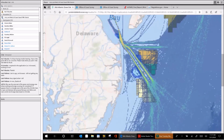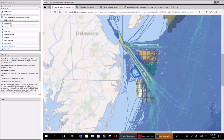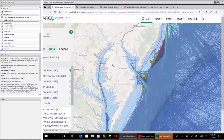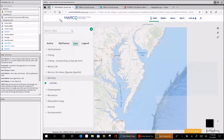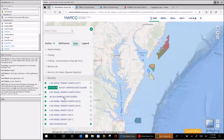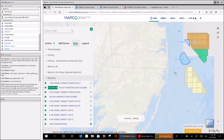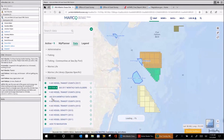He said it appears there's a triangle area to the east of the Delaware WIA that's open and between the proposed fairways and WIAs and near current anchorage areas based on AIS data. Yeah, hold on a second. So my question is going to be, which data were you looking at to find that triangle? I want to be able to see if I can duplicate it. That's a good question. Does anyone else have any questions in the meantime until we can clarify that?